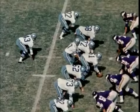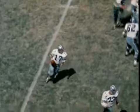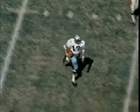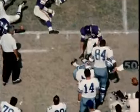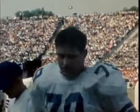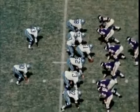Meredith to Pete Gent, and it's incomplete. Big one now, 3rd and 6. The ball at the Dallas 38. Meredith decides to keep it. Knocked out of bounds, but not until he gets the first down. Larry Stevens, defensive tackle of Dallas, hoping the offense keeps it a long while. 1st and 10 for Dallas at their own 47.